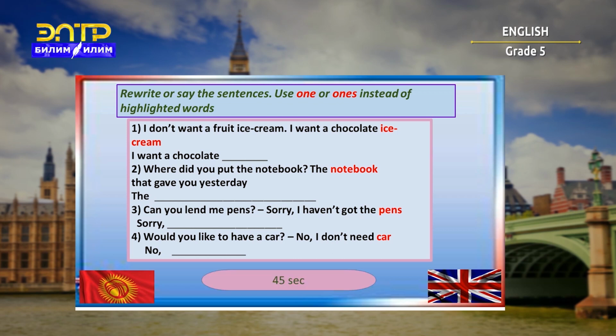Time for checking. I don't want a fruit ice cream. I want a chocolate one. Where did you put the notebook? The notebook that I gave you yesterday? The one that I gave you yesterday? Can you lend me some pens? Sorry, I haven't got the pens. Sorry, I haven't got any ones. Would you like to have a car? No, I don't need a car. No, I don't need one.